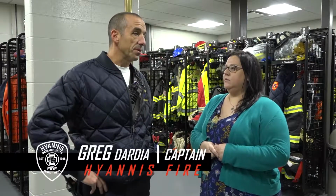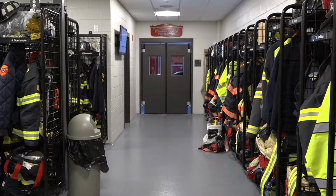So early on in the building committee, one of the things that we learned was isolating your gear from day areas or other portions of the building. We've learned that a lot of particulate matter and carcinogens build up on this turnout gear, so we isolated it in this room. Something we learned not that long ago, but it's kind of taking off industry-wide. Just steps we can take to better protect ourselves. We were able to catch that early on in this process with this new building.